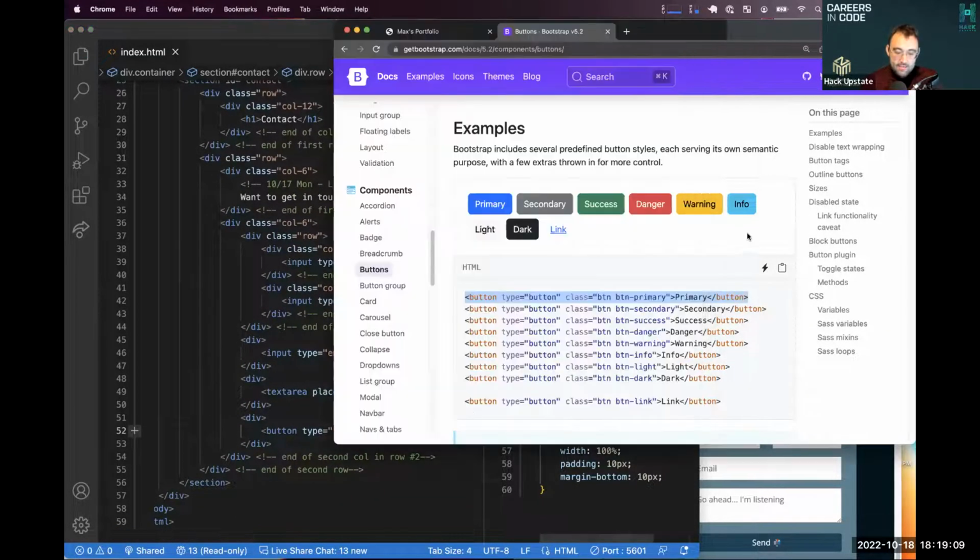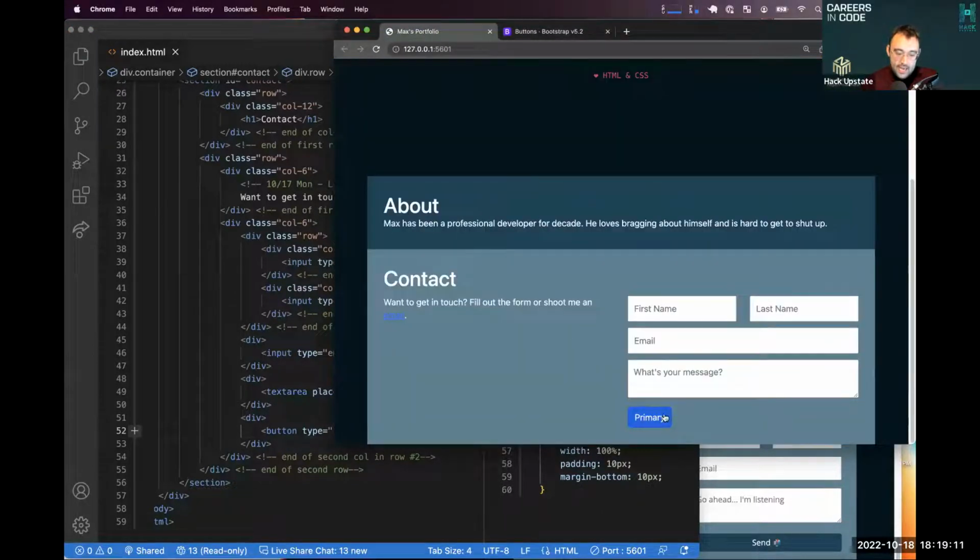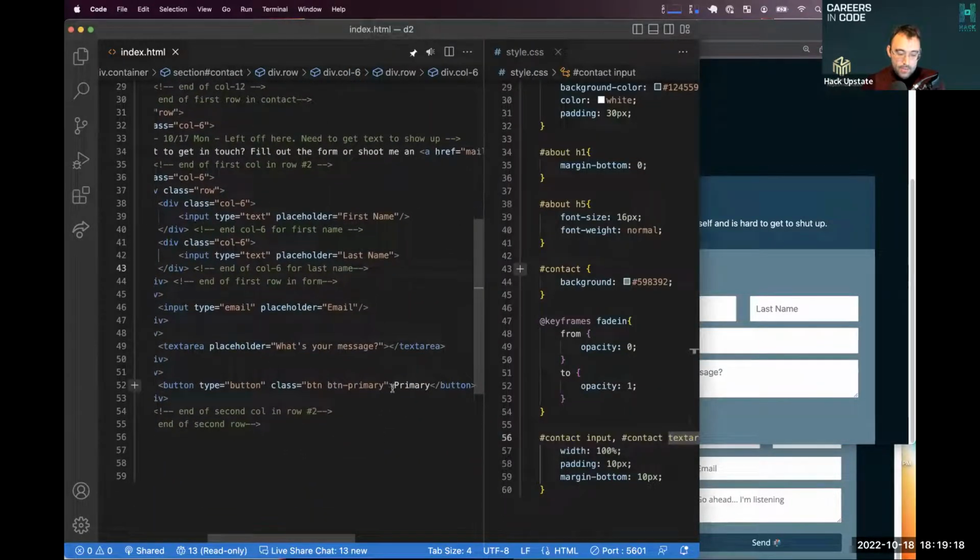So I hit save, I go back to my code, and now I see this thing that says primary. Okay. I don't want it to say primary though. I want it to say send message. And I'm going to get a little creative there.